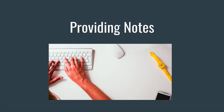Providing notes. Requests for notes is a common accommodation in university classrooms. A student may request this accommodation for a variety of reasons in order to help them access information at the same level as their peers.